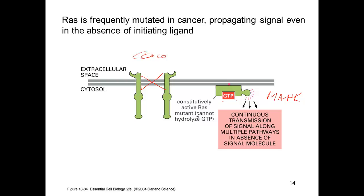And again, RAS was one of the first known causes of cancer, and statistically it's one of the most frequent. Unfortunately, as far as I know, there are not good therapies to interfere or block an aberrantly activated RAS protein.